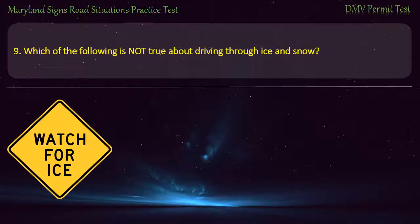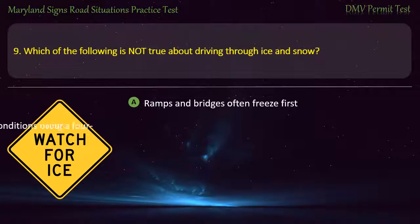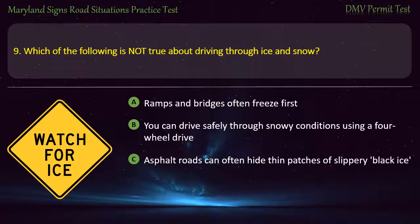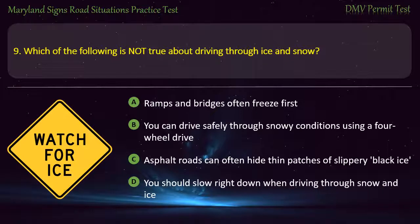Question 9. Which of the following is not true about driving through ice and snow? Ramps and bridges often freeze first. You can drive safely through snowy conditions using a four-wheel drive. Asphalt roads can often hide thin patches of slippery black ice. You should slow right down when driving through snow and ice. Answer. You can drive safely through snowy conditions using a four-wheel drive.